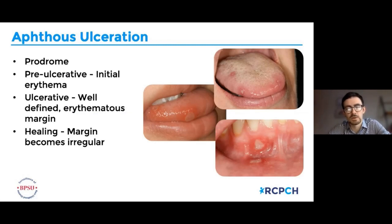As I've already mentioned, aphthous ulcers are probably the most common oral mucosal condition, affecting about 25% of the population at some point. Aphthous ulcers may begin with a prodromal tingling or burning, followed by erythema, and then ulceration. They tend to be well defined with an erythematous margin and a yellowy grey base. As these ulcers heal, the erythema reduces and the margins may become more irregular.